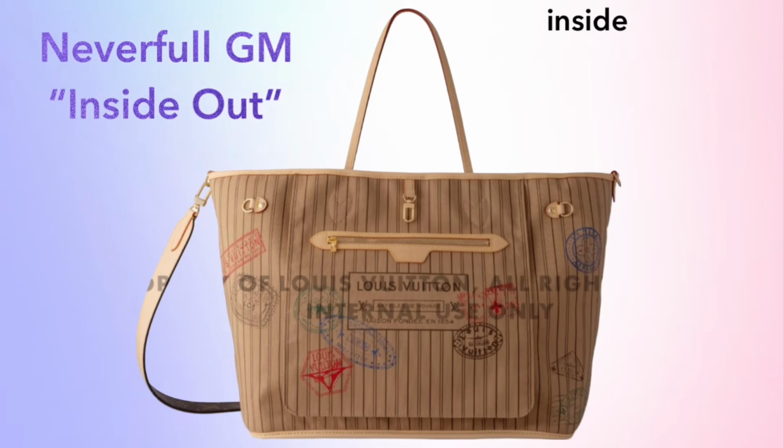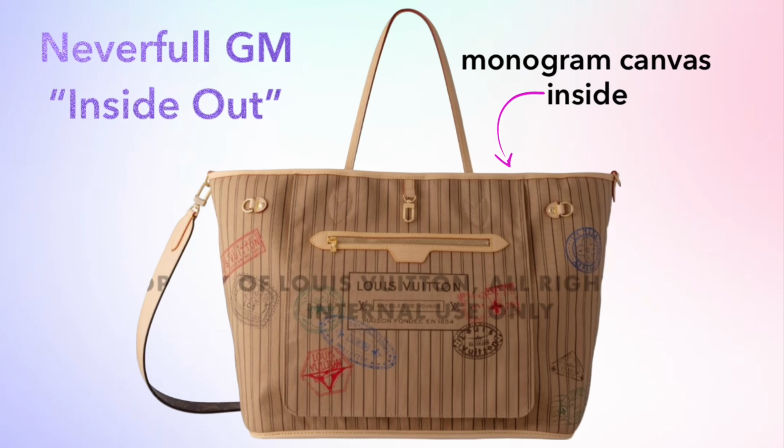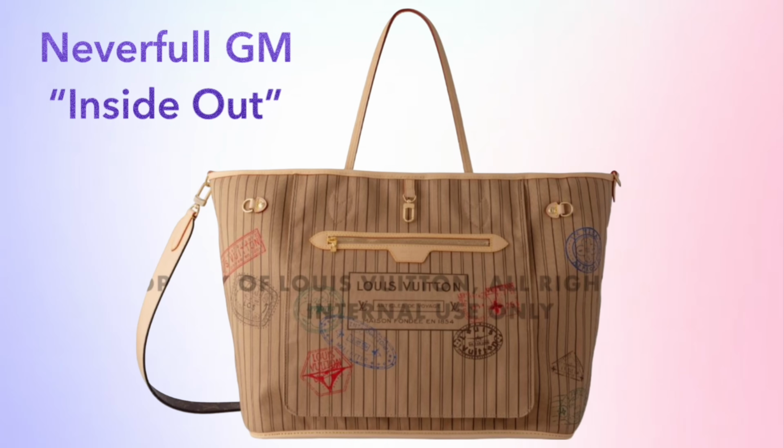Moving on to the final version of the Neverfull, launching on September 20th, we have a Neverfull GM. Unfortunately, I don't have a great photo of this bag. I'll insert the best photo I have right now. This is in monogram canvas, and it looks like it has a fabric on the opposite side with some travel stamps on it. This is in the beige colorway, and this does also include a crossbody strap.